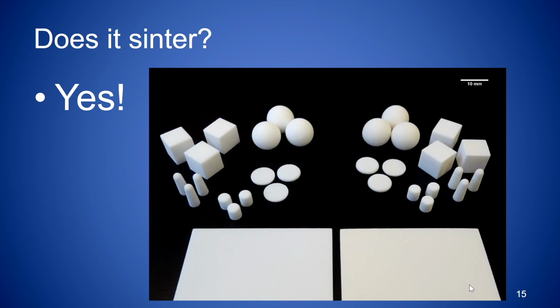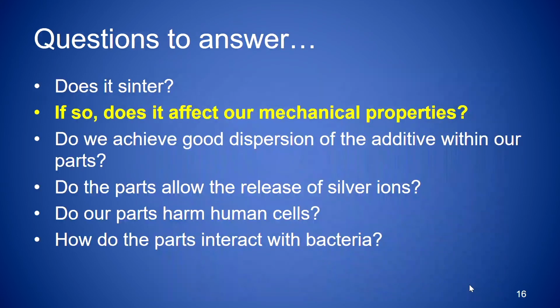So this was actually, despite the fact that all we've got there is a few very simple geometries. So on the left, you've got a standard nylon 12 with no antimicrobial additive, and on the right, you've got the same polymer with the antimicrobial agent put into it. So that's a big point for us because if we can get past that stage, we know that we're going in somewhat the right direction, at least from a manufacturing perspective.